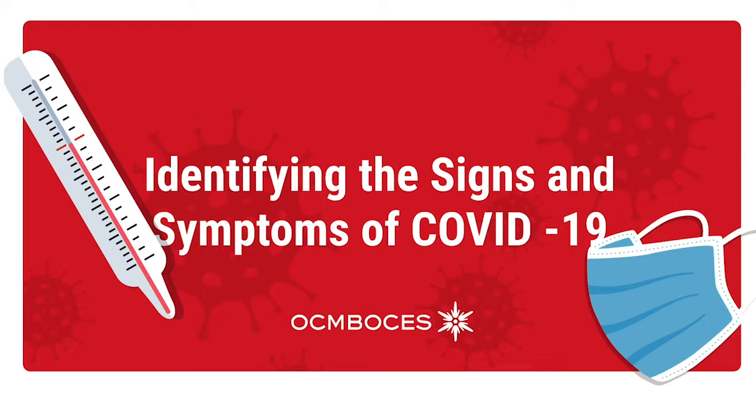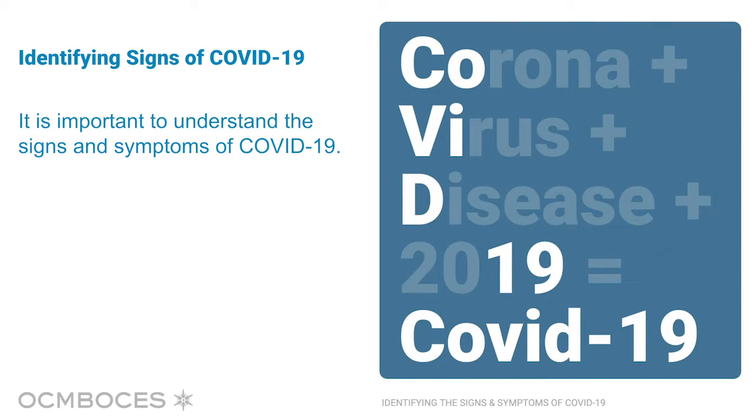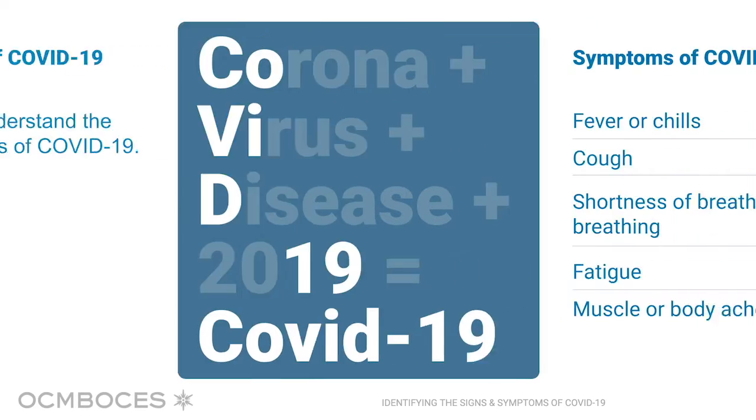In this presentation, we are going to help you identify the signs and symptoms of COVID-19, which are updated on a regular basis by the Centers for Disease Control and Prevention. If you take a look at the graphic on the right, you can see where the name of this new disease, COVID-19, originates. The CO stands for corona, VI is for virus, and the D is for disease. 2019 is the year it was discovered.